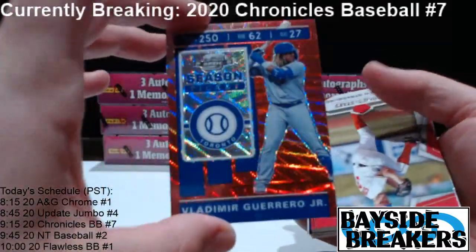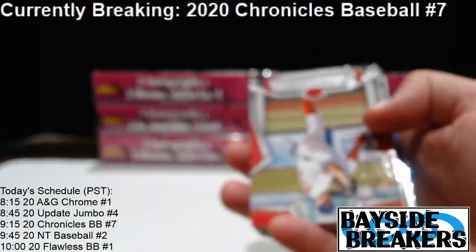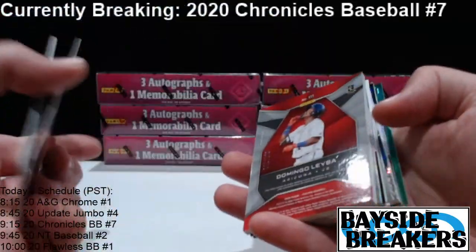Season ticket, red wave parallel of Vladdy Jr. for the Blue Jays, to 199. Wait, there's one more card there. Is it Base Judge?